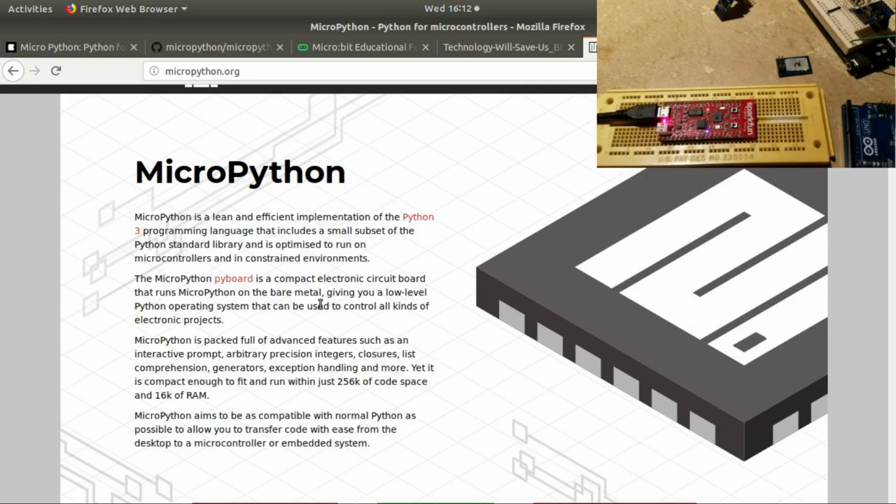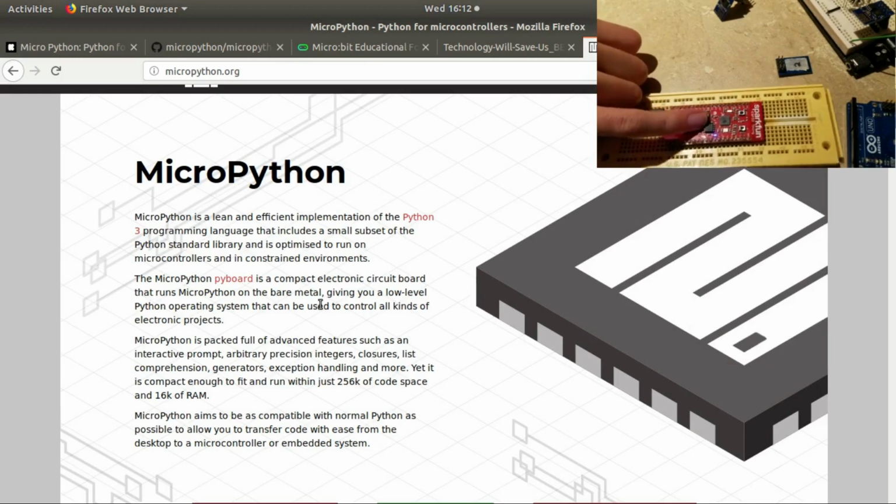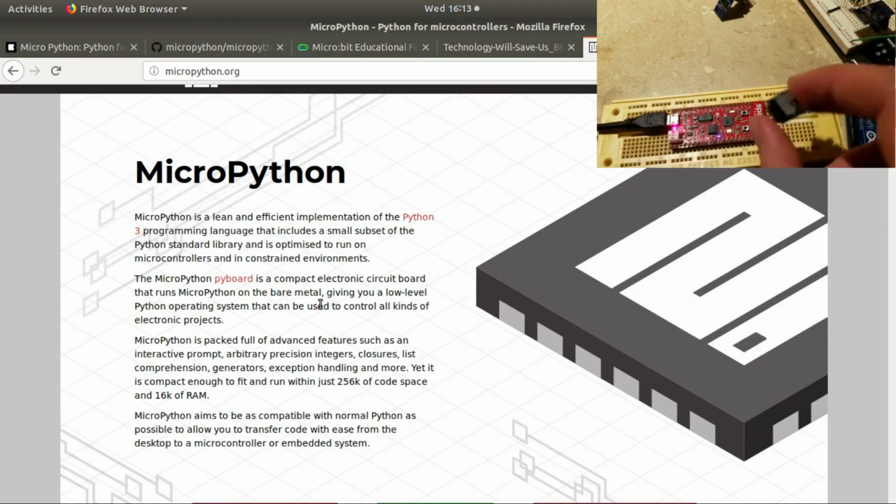Okay, so obviously I have an ESP32 Thing here. What other boards, you may be wondering, can MicroPython run on right now? So the list is somewhat limited. It's growing, but a few of the boards it can run on are either the ESP32, which is this one, or the ESP8266.